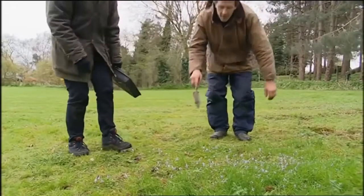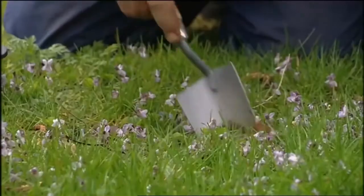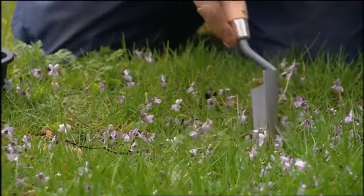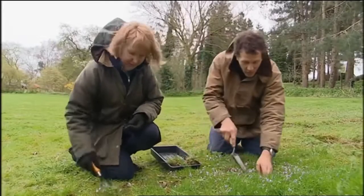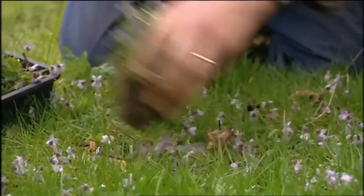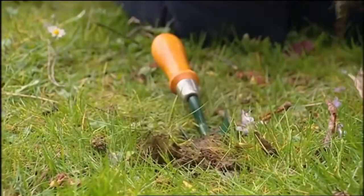So we're just going to take clumps out? Yes, in the turf. Okay. In fact, they won't mind us at all, will they? No, they thrive on it, actually. And not only will the ones that we move be okay, but the ones that we leave behind will spread more vigorously.